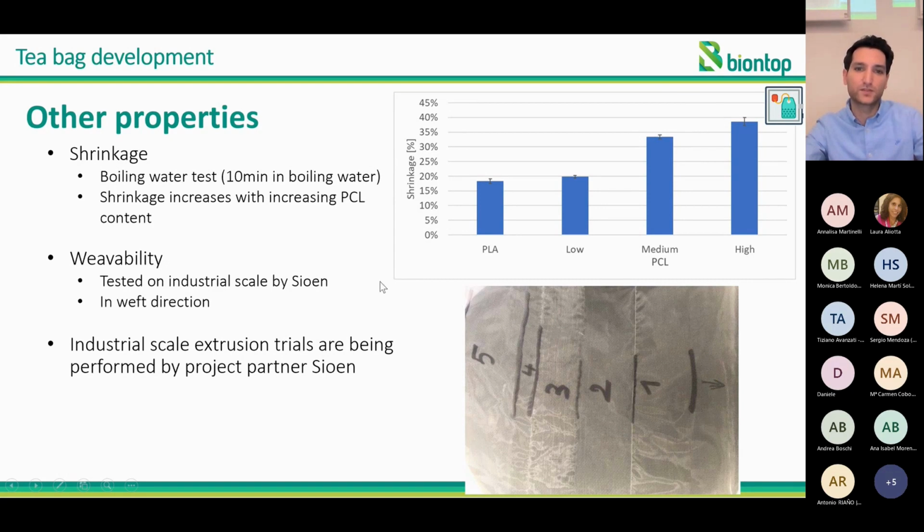Now the pilot scale is done, so Sioen is now performing the first industrial scale trials to see whether they can match the properties that we reach and to be able to produce 100% tea bag out of these formulations. So hopefully by the end of the project in the next 6 months, we will be able to develop that tea bag and present that at the end of the project.